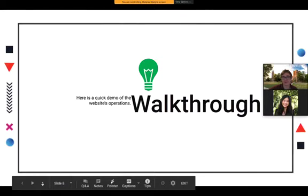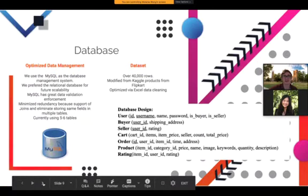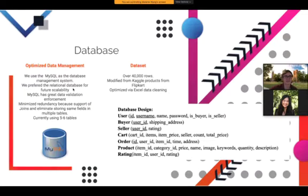So beyond the design, we decided to focus on making a truly beautiful database. We optimized the database using a database management system, MySQL, and we prefer this relational database because of the scalability that it offered.